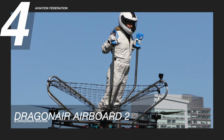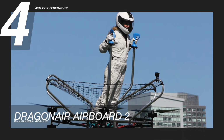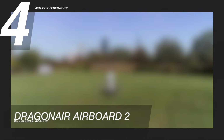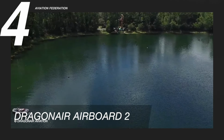At number 4 is the Dragonair Airboard 2. A product of the Go Fly competition, the Airboard 2 is a one-person electric vertical takeoff and landing hoverbike. It is a modern, lightweight, compact carbon fiber aircraft, with 4 pairs of coaxial motors, spinning 40-inch propellers. The pilot, like on the Airboard 1, stands and uses 2 big ski pole controls. The aircraft has no cockpit yet, but is very simple to fly.